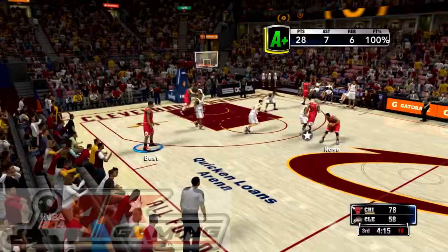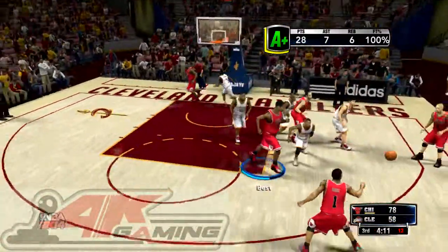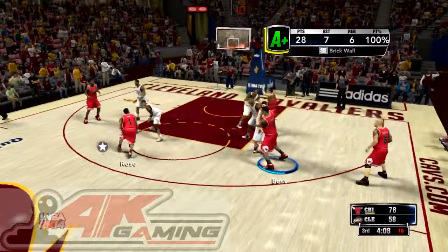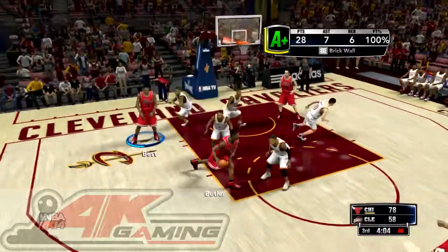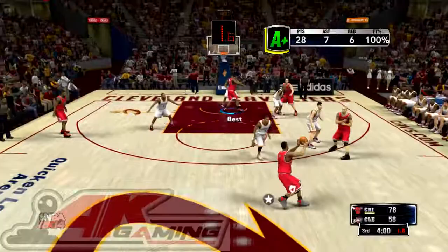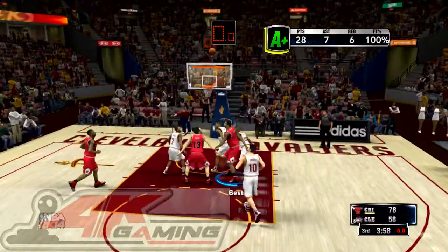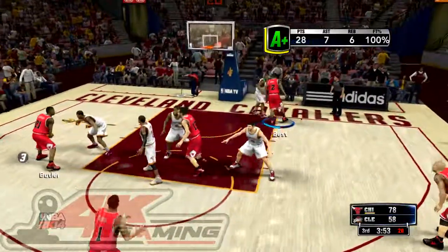Bogans passes to Rose. Feeds it to Bogans. Back to Rose. Throws off the pick from Best. Butler attacking. Down to five on the shot clock. Bogans dishes to Rose. And the Bulls get it back. The kick outside to Butler.